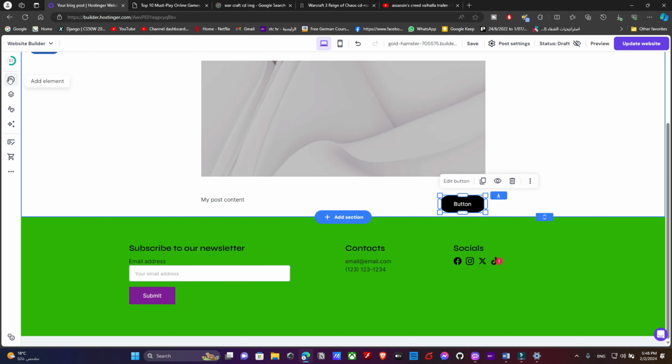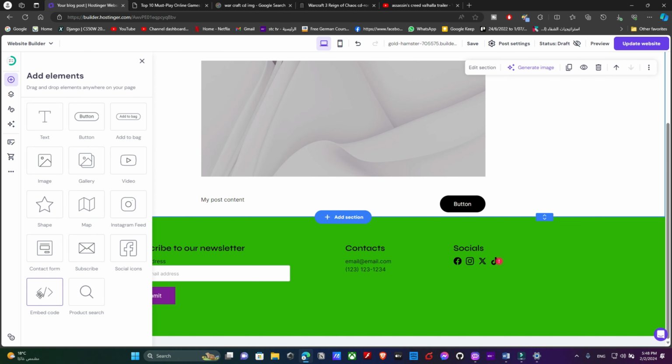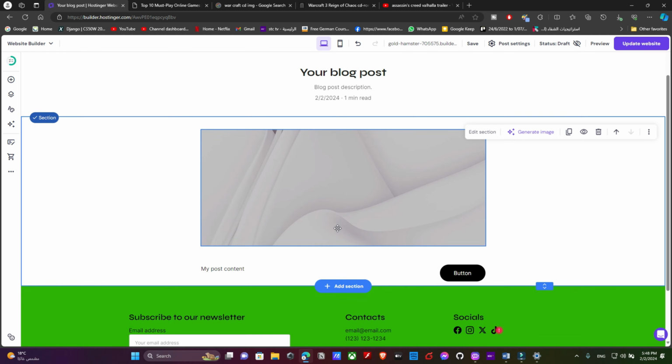You can even put your own code. Look, you can embed a code inside it. You can put a contact form. You can put a product search. Everything you want will be there. You can put a video, Instagram feeds. So you can develop the post as much as you want.